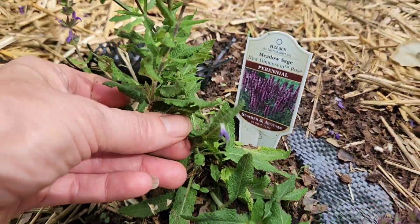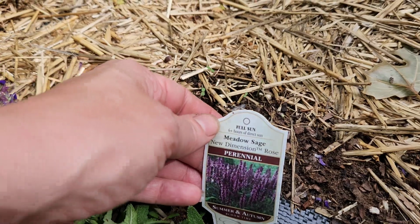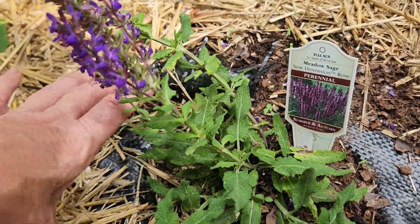So all of those got pulled up, and here in this spot I replaced it with this really pretty purple flower. It's meadow sage, and it's a perennial, so this should continue to come back year after year, hopefully.